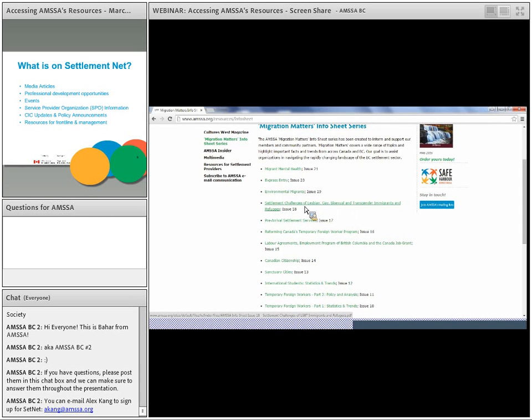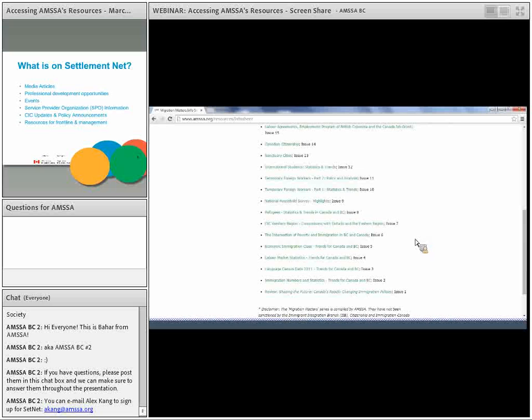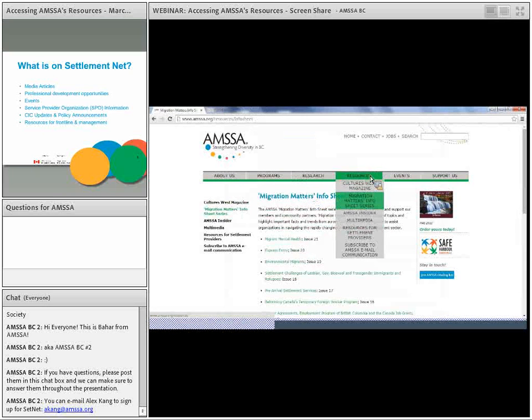The settlement challenges of lesbian, gay, bisexual, and transgender immigrants and refugees. So I do encourage you to go back. Some of these might be a little bit dated. We started making them about 2 years ago, so they may not necessarily be up to date, but they all have the dates at the top, so you'll see exactly the context to place them in. So there you have it, info sheets.